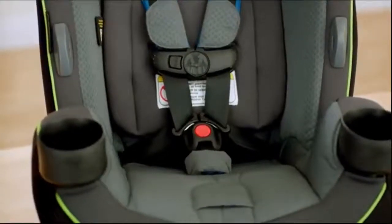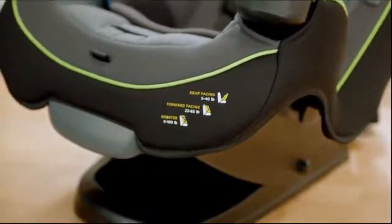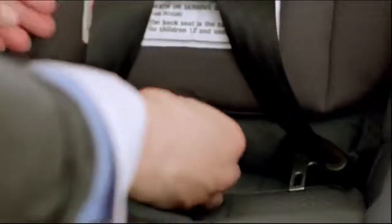Crashes aren't something you'd like to think about, but don't worry, Safety First has been making car seats for 30 years, so together, Safety First has got this.